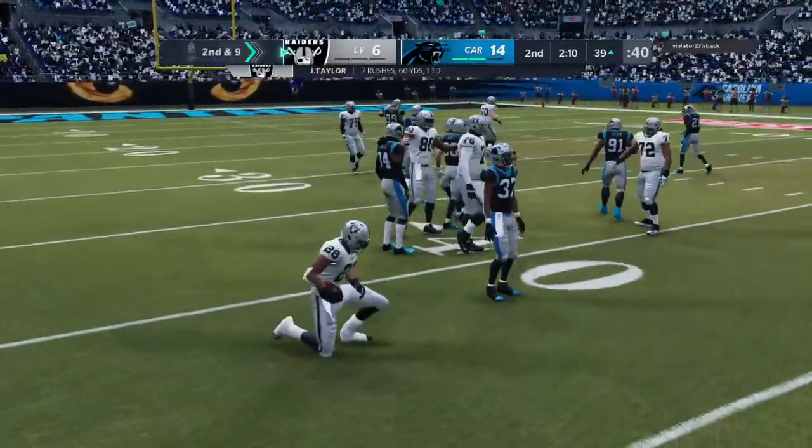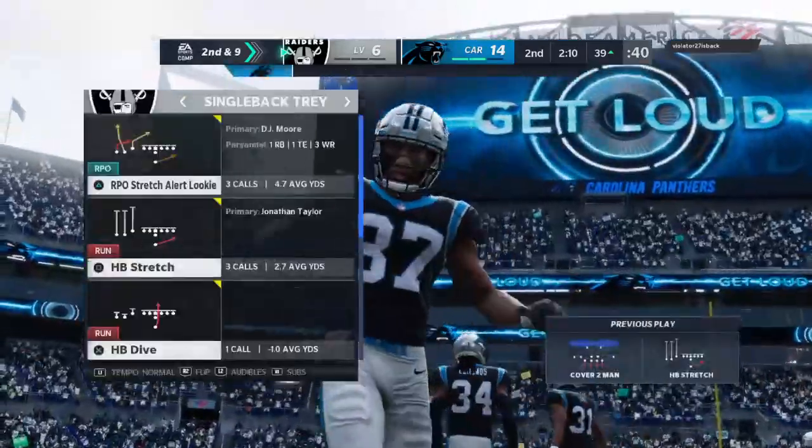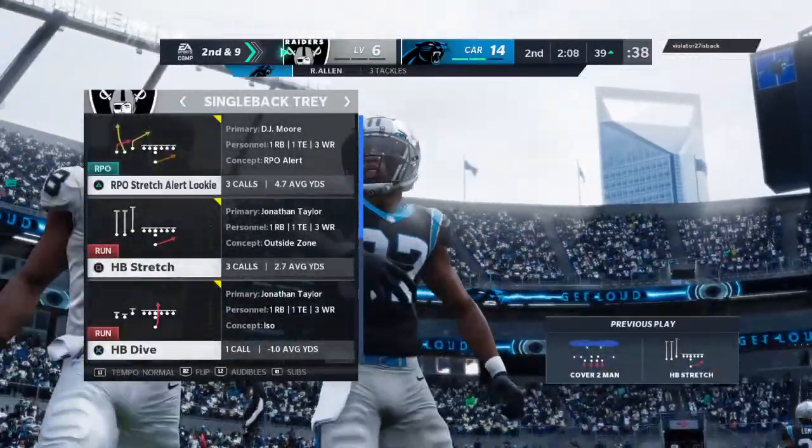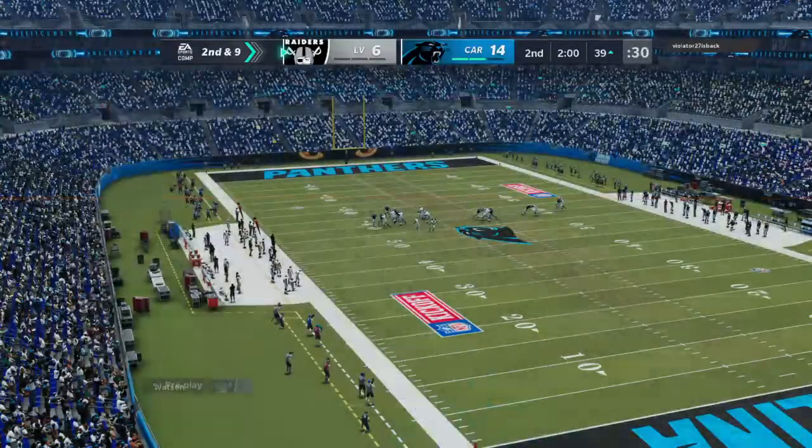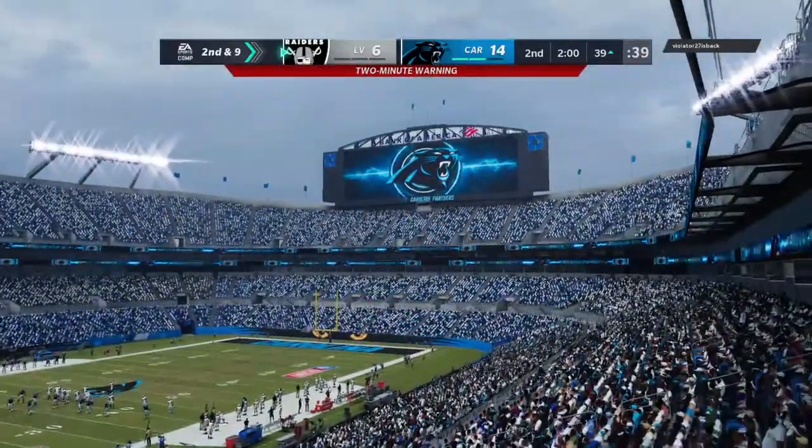Ricardo Allen, the safety, makes the stop. Ricardo Allen brought him down. 1 yard gain. Brings up 2nd and 9. Here's 2nd and 9.